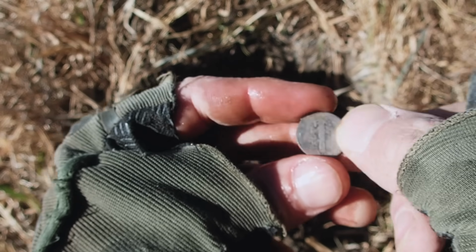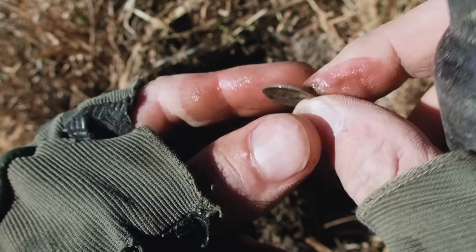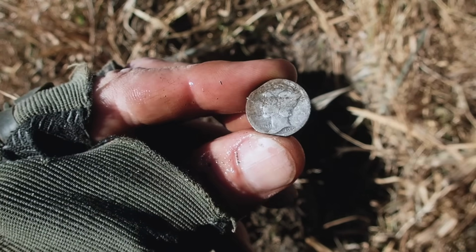It's pretty worn, which means it was probably in circulation for a while. What we have, 1919. Cool.